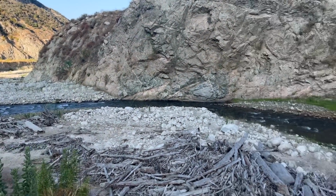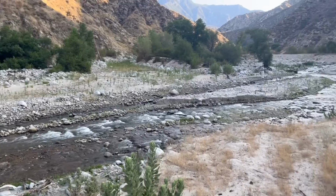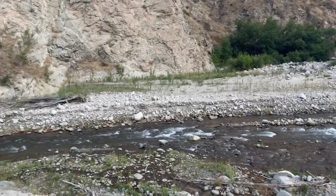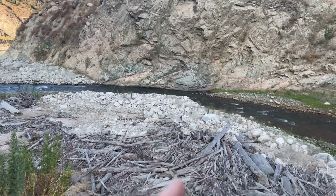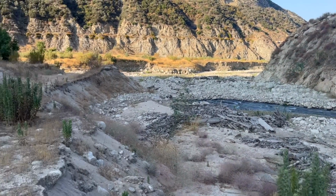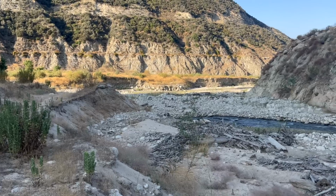But this is interesting. I don't know how the fishing will be. I mean, there's no cover for the fish. There's no trees or any kind of brush on the banks, so I don't know if there's going to be fish in here. Maybe there'll be some over in this little bank over here and around this bend, but I'm certainly going to explore, and I'm going to have a good time doing it.